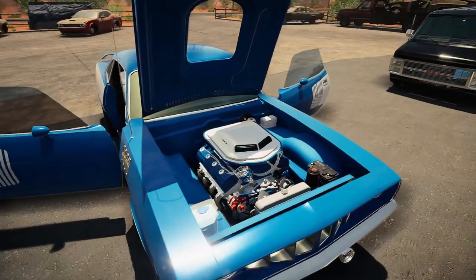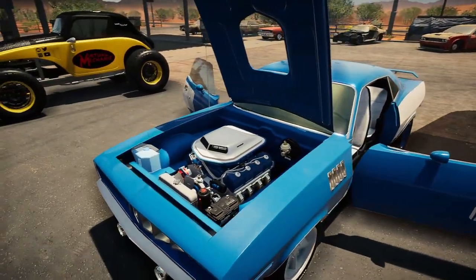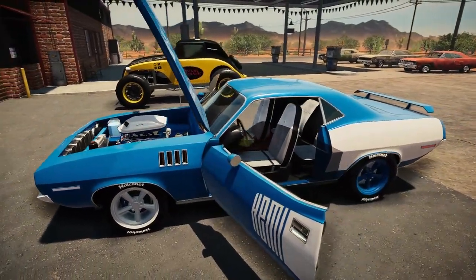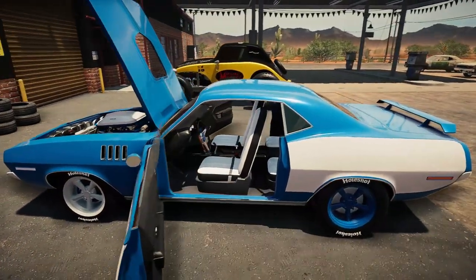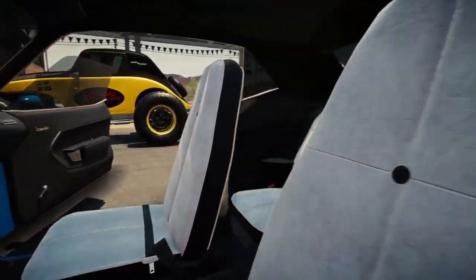All finished with the Plymouth Barracuda. Not the quickest on the drag strip, but still very fun nonetheless. And that Hemi Shaker engine looks absolutely beautiful. Loving that one so much. So we managed the quickest quarter of a mile time of 10.233 on this one here today.